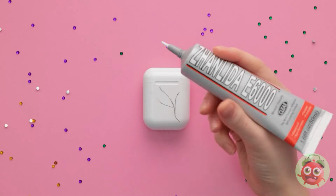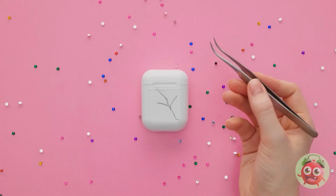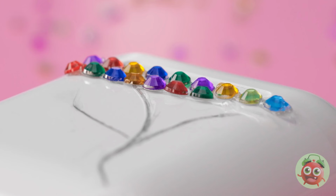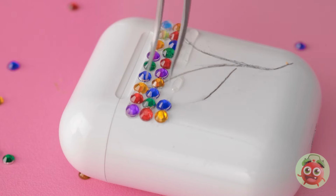First, I need plastic glue. I'll apply a thin line across the case. That should do it. Now I'll need these tweezers. I'll use them to stick these gemstones to the case. I don't want to get my hands sticky. I'll use different colors and alternate them. I'll take my time. I want this to be perfect. I don't want to make Wendy mad.